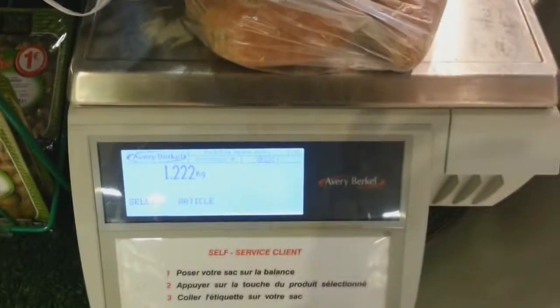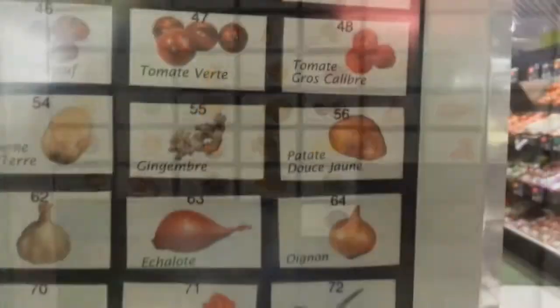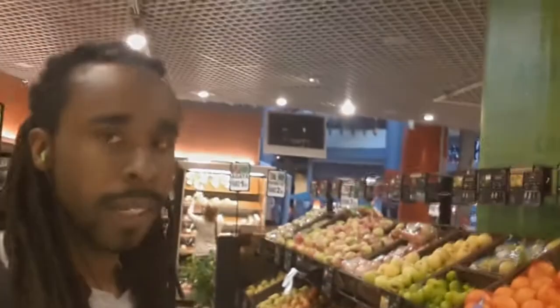One thing I always forget to do here is weigh my food. You can't just bring your produce up to the front. They weigh it and they get the price for you. You gotta come over to the weigh station and put the price on there for them. Tap the news, press the button. Six, seven sweet potatoes for $5. $5, $6. Yeah, France isn't like vegan haven or anything like that. I actually did meet two vegans.